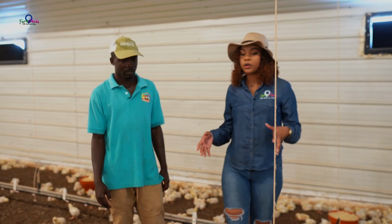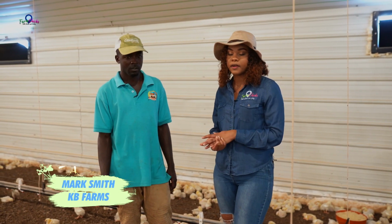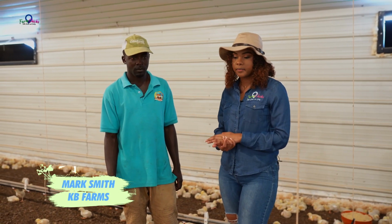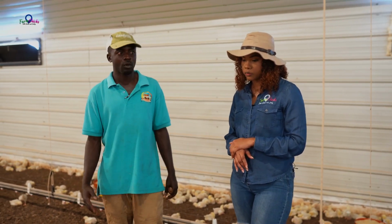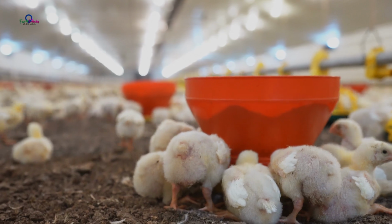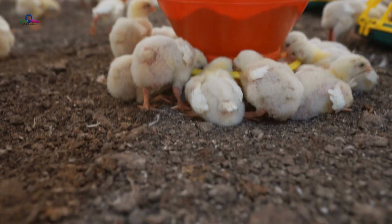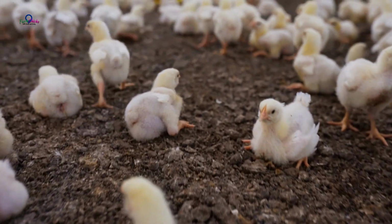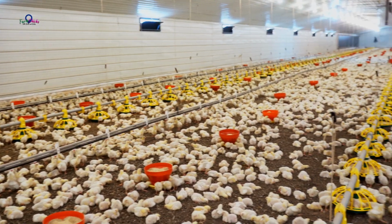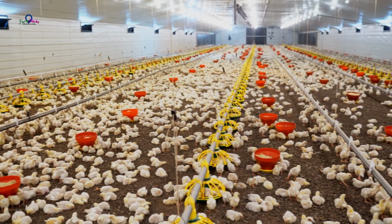How do we know that the chickens are healthy and doing well, chilling in the coop? You would normally come in and observe the birds. You would want some to be eating, some drinking, some resting, and some sleeping. You would call that the pecking order.